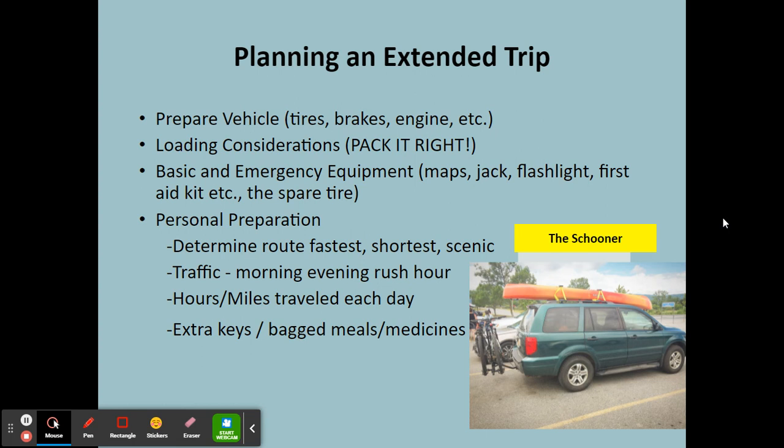I want you to take a look at my vehicle. This is what we affectionately call the schooner. It's the Honda Pilot from 2003 that I continue to tell you about. Quick little backstory with the Honda Pilot. The Honda Pilot was actually my stepmother's. My dad and my stepmother decided to move after my dad retired from Key West, Florida, to Italy. They decided to first go to a place called Modena, and now they live near Siena in Italy.